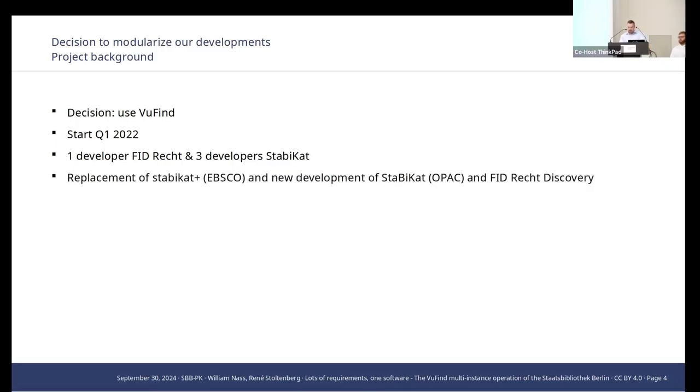A few years ago, we licensed the EBSCO discovery system, and for various reasons, it came to an end. So the goal was the replacement of the StabiKat Plus, which is powered by EBSCO, and to renew the StabiKat, which is an OPAC, and also to get our own discovery system for the FIDRECT.